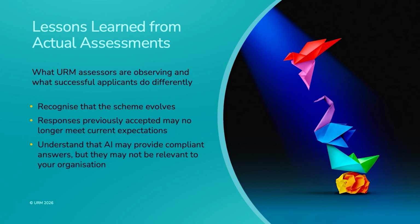And then, on trend for now, is people using AI to answer questions. It's very easy to notice people who have used AI to answer questions because a lot of the time the answers may not be relevant. Certainly for the smaller organizations, AI may give an enterprise level answer. So although you can use AI to generate your answers, you need to check that they are accurate and 100% compliant to your organization, and that the services it references are the services you actually use.